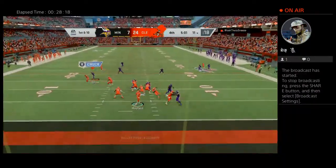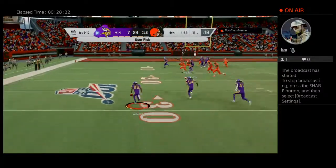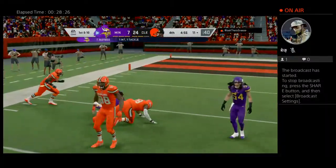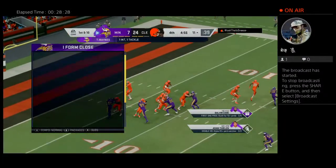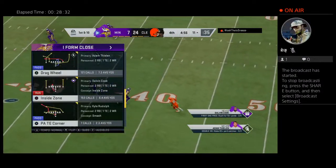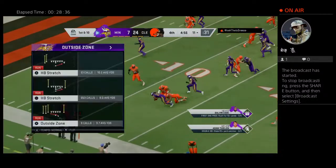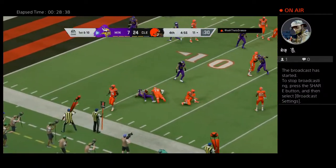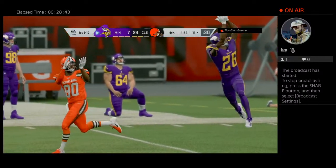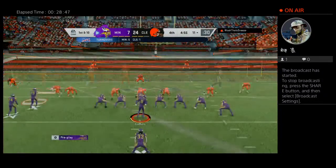Following the interception, Mayfield into double coverage, and it's intercepted. Picked off by the former first-rounder Trey Waynes. And a terrific return there. They're finally able to corral him down near the 11-yard line. That interception sets them up beautifully already in the red zone. And you can hear it all the way up here. Everyone turned to block, find a spot, and now they're set up inside the red zone for their offense.